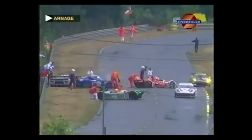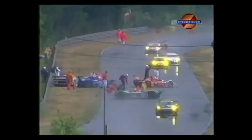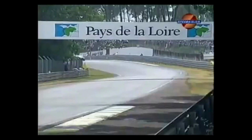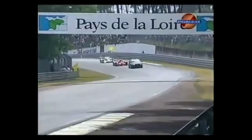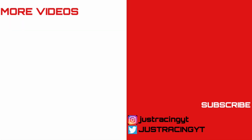Oh no! Heavy crash at the Arnage corner. That's a Celine out as well. The Celine looks to be out. There's the Peugeot. There's John Nielsen's car there. Thing is, there's people at the back that maybe aren't seeing those yellow flags in the spray, and they're locking up coming into that. So I think now with the pace car out, it will settle down a little while.